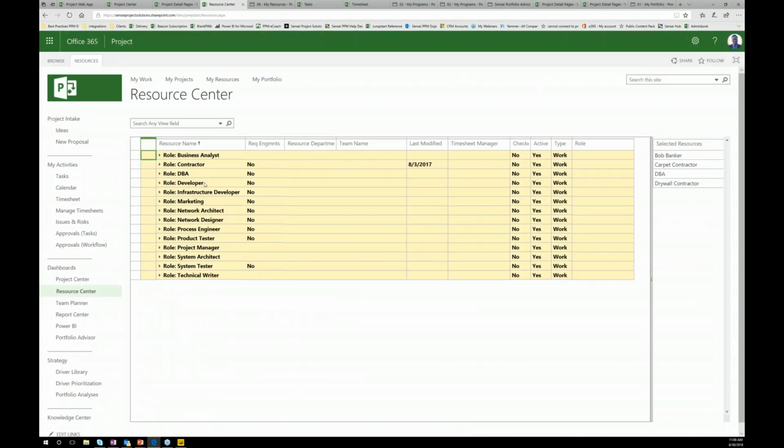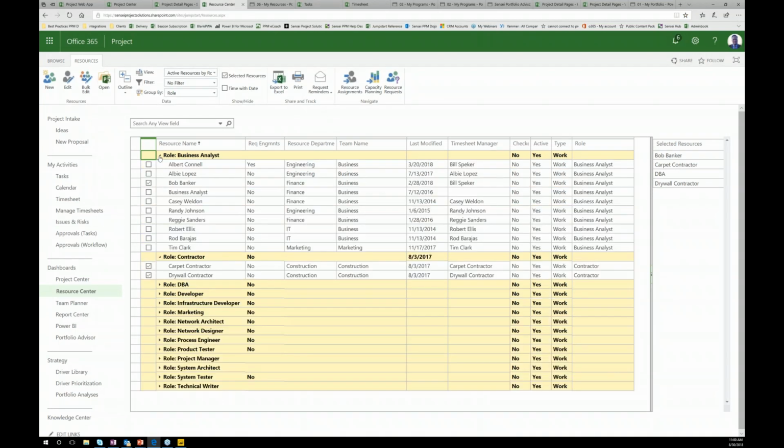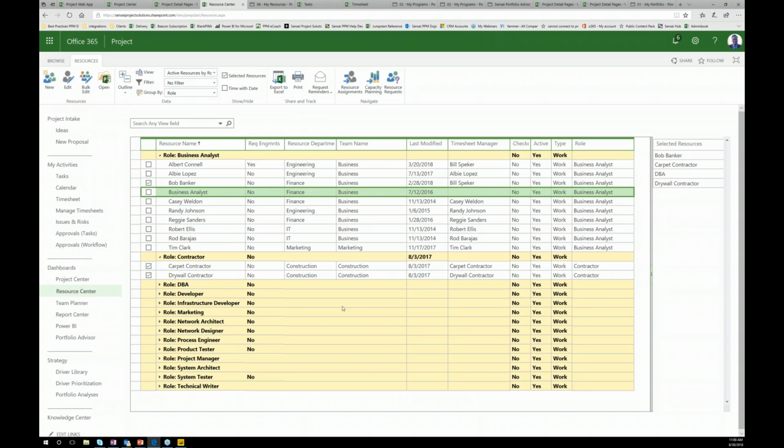This is just a list of your resources, and it's important to build out a model where you've got roles separate from, so this business analyst, well, these are real people. This is your generic, and you can separate the work that's assigned to each one. And so you can put your resource demand on the generic, and then you can also manage the amount of work that you can see on those resources.